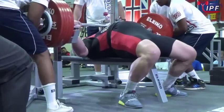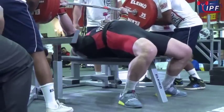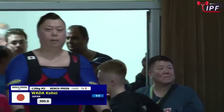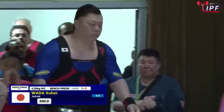I have a 300 kilo opener. And this is a world record too in the M2s. From Japan. Okay. So I have some very confident lifters from Japan today.